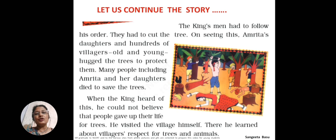But what about the strangers? They did not stop, because they had to obey the king's orders. They hurt Amrita. They hurt the villagers to cut the trees. And many died also. Even Amrita and her daughters died to save the trees.